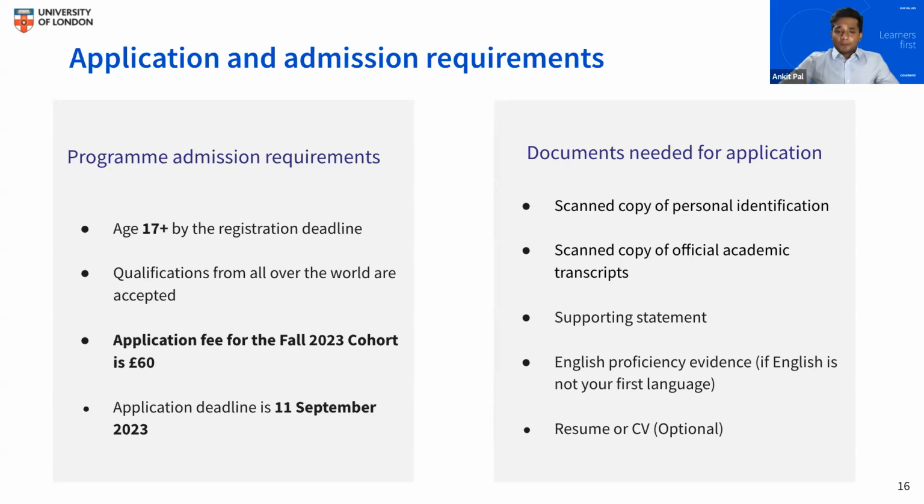To complete your application, you will need a scanned copy of your personal identification. It can either be your birth certificate, passport, national identification card, or naturalization certificate. You will also need a scanned copy of your official academic transcripts, translated copies if needed. It can be signed and stamped by any official translator. You'd also need to provide evidence of English proficiency if English is not your first language. Now, Maria is going to drop in chat the requirements for the English proficiency for this program.